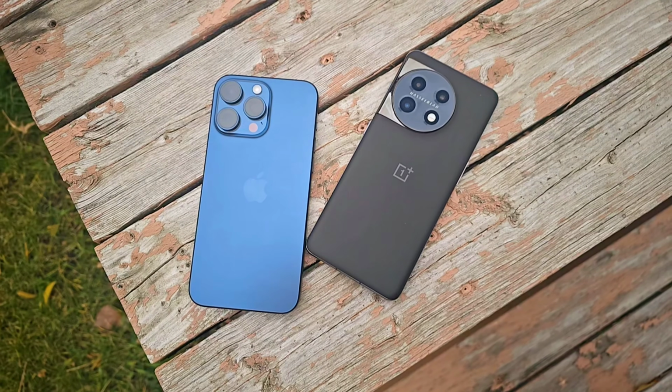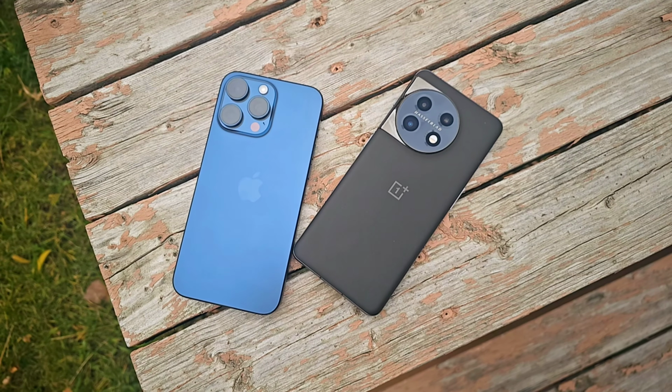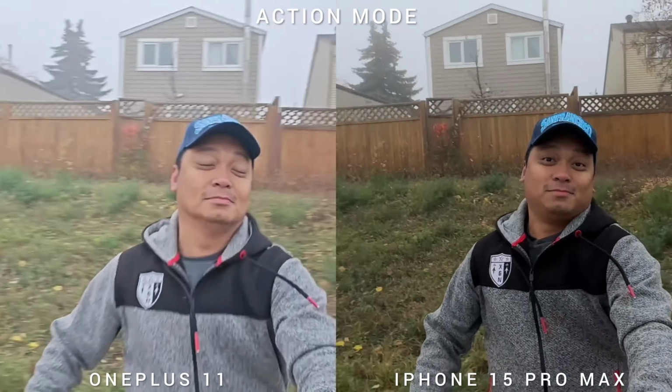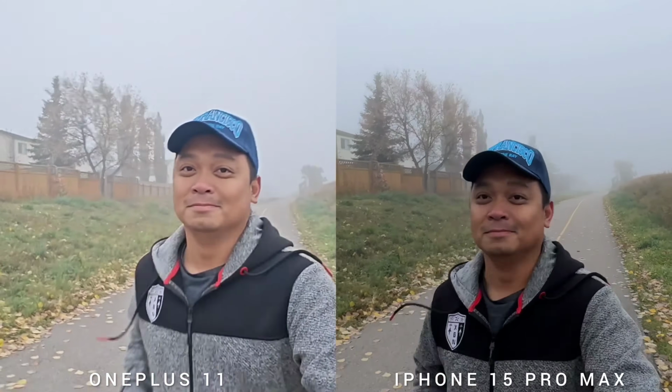Now let's talk about the video stabilization of both phones, starting with the super steady or action mode feature, and then the rear cameras, and then the selfie. Starting with the Ultra Steady Pro of OnePlus 11 versus action mode of iPhone 15 Pro Max, 1080p versus 2.8K.